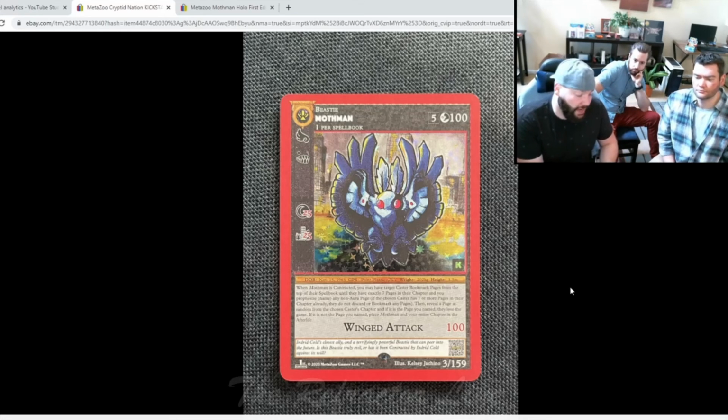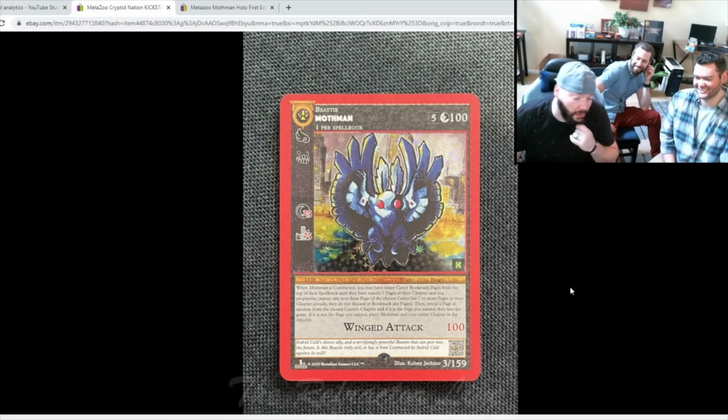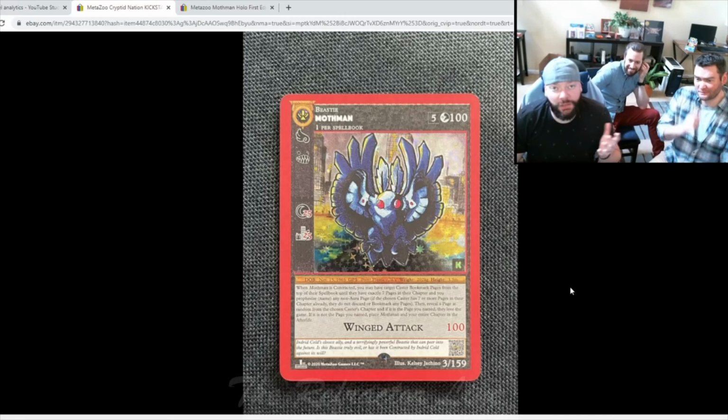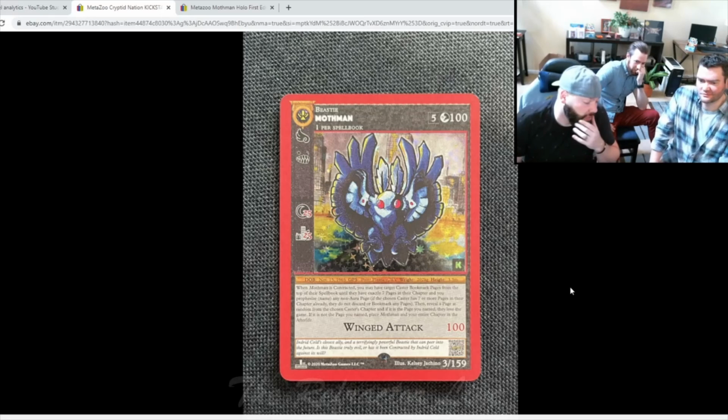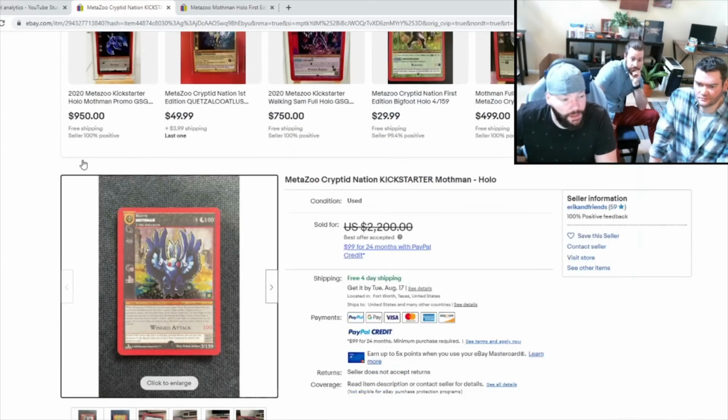Mark got 2 Mothmen. I've seen YouTube videos where people pulled 3 or 4 Mothmen. It's how it goes. Matt pulled 1 reverse Mothman. I got 2 Squonks. Squonk might be taken off in the future. Squonk Reverse Holo is an error card. It has a QR code. It's the only difference.